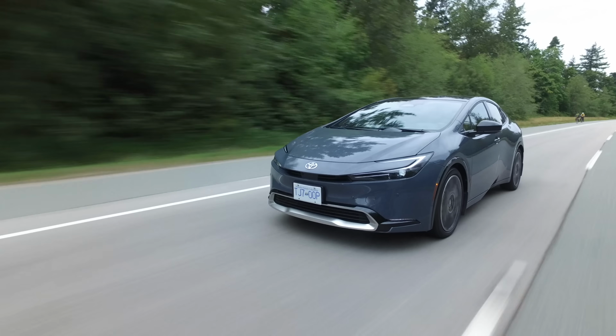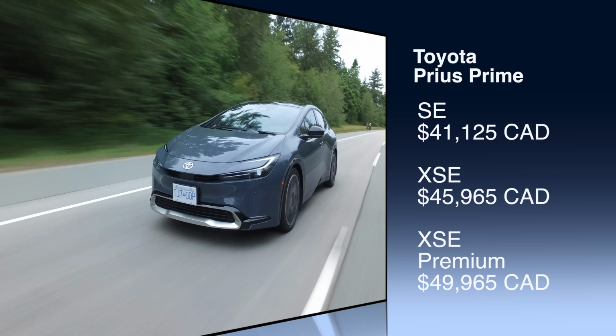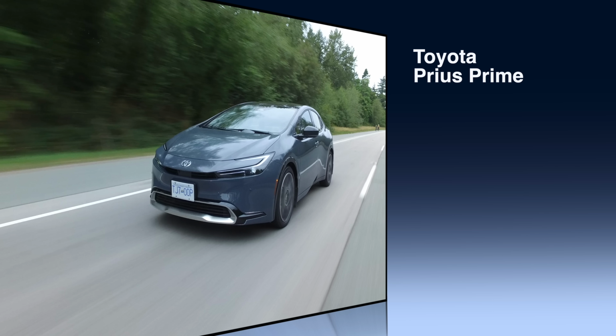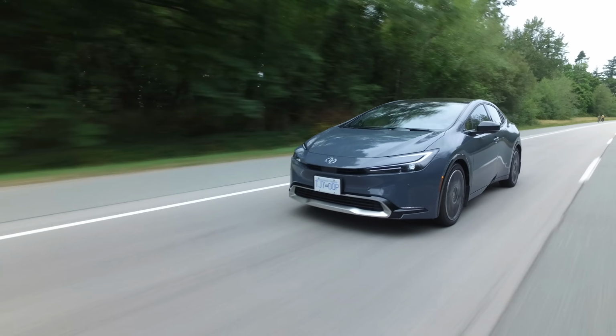Let's start with pricing. In Canada, the base trim starts at just over $41,000 and the top trim is just under $50,000. In the US, the base trim starts at just over $32,000 and the top trim is just over $39,000.